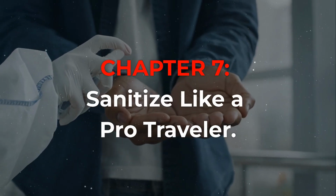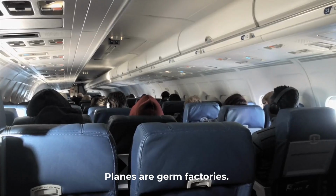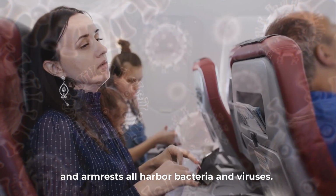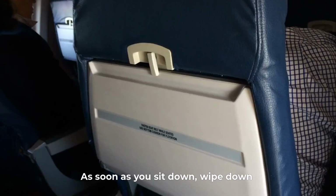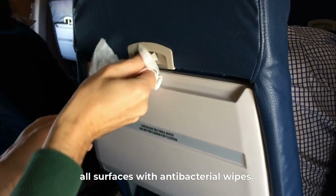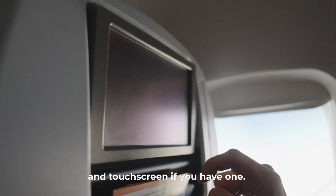Chapter 7. Sanitize like a pro traveler. Planes are germ factories. Tray tables, seatbelt buckles, touchscreens, and armrests all harbor bacteria and viruses. And no, they're not thoroughly cleaned between flights. As soon as you sit down, wipe down all surfaces with antibacterial wipes. Don't forget your overhead air vent and touchscreen if you have one.